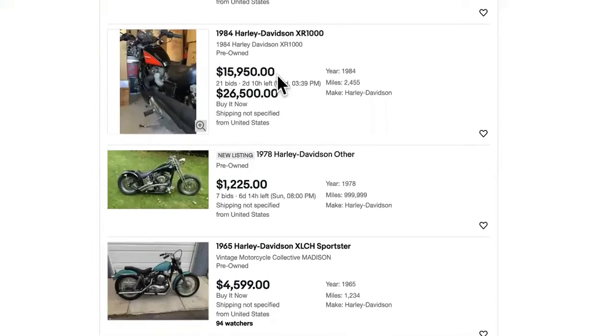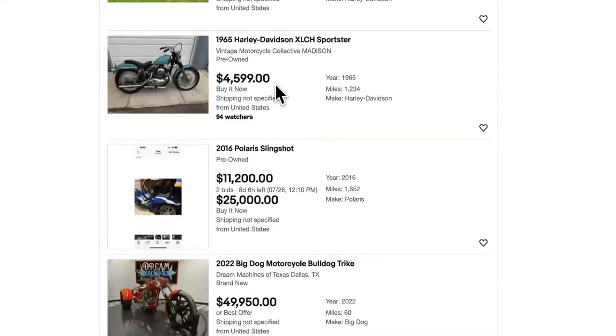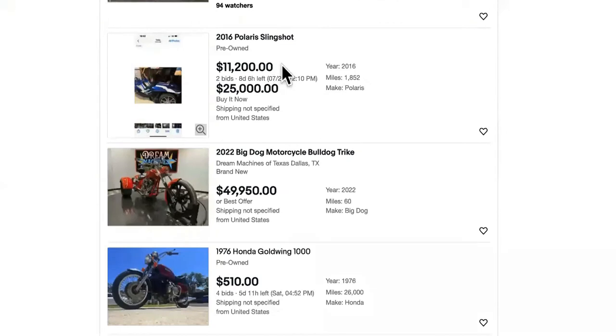Look at this one. It has 21 bids on it, and it's $15,000. They say you can buy it now for $26,000. So you know what I would do? I would put this price on the site right here, and then probably enter in the bidding. You know what I'm saying? But you can lose. That's a little dangerous. That's a little bit more advanced, guys. But anyway, 11,000 right here.